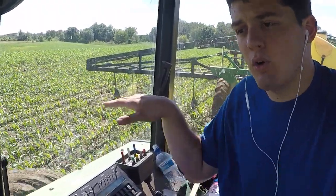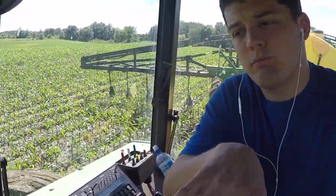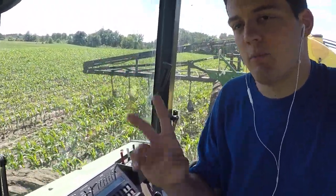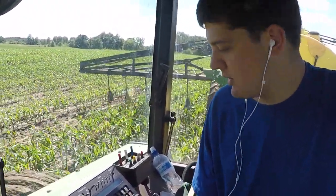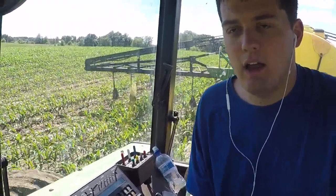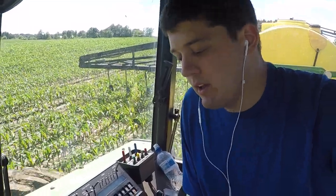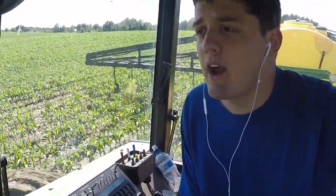The units go over the top of the corn stalk. They don't damage it. They don't break off the corn stalk at this stage. And it's just kind of dribbling 20 gallons to an acre, more like 18 gallons an acre. So, you know, it is what it is, and it's going well. Whatever happens, happens.